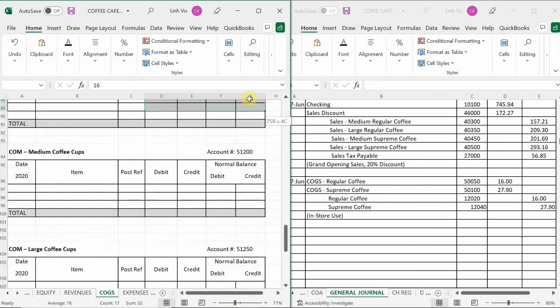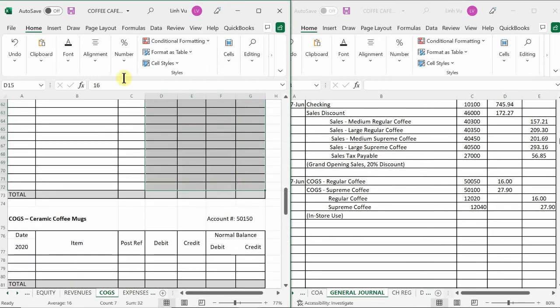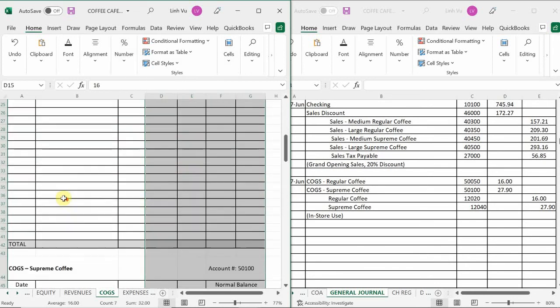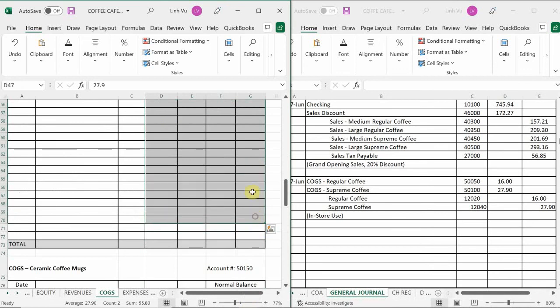Sorry, I keep messing up. Okay, there you go. What about my supreme? How many pounds did I use? 15.5 pounds. Good. For a total of $27.90 on the debit side. Because this is an expense, right? We're getting rid of my inventory here.